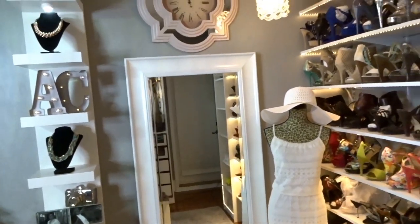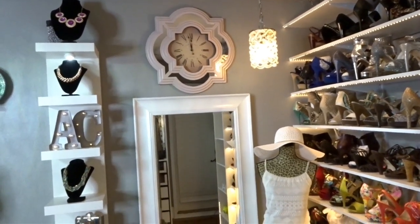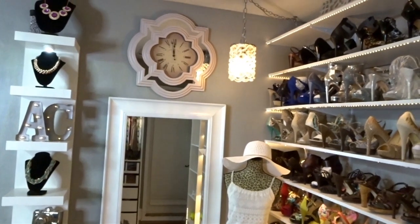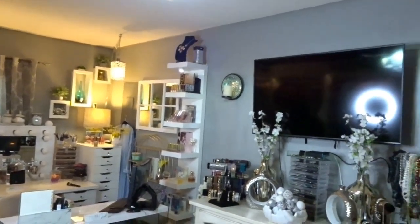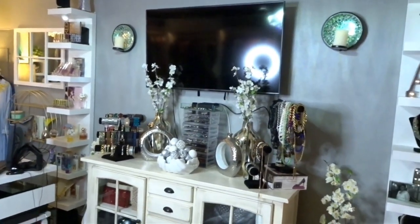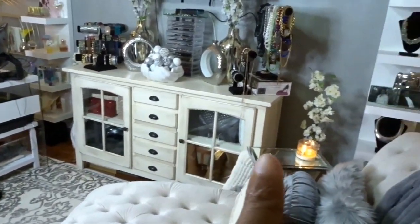And over here is my clock, my other chandelier. I'm not sure if you guys saw that because I didn't point them out, but there's a chandelier in that corner and one over there. I like things by twos.